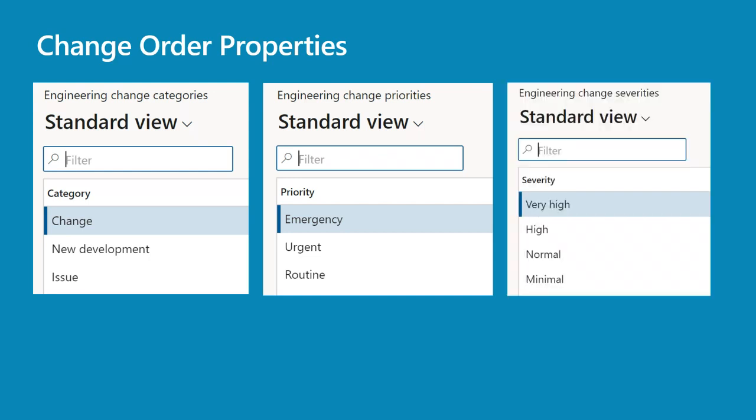The next is engineering change severity. You use engineering change severities to indicate the level of impact that applies to the product in an engineering change order. You can also establish rules that apply to each severity level that you create. You use engineering change severity rule sets to establish a group of rules that you can use to automatically calculate the severity of the change order based on the type of changes in the affected products. For the headphones example, we have set up the engineering change severity as normal, and we have set that up manually.